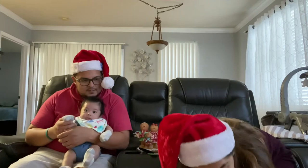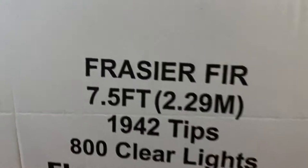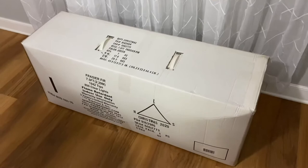And then the Christmas tree is behind here. It's right behind our couch. The Christmas tree. As you can see, it's 7.5 feet. Let's go! I'm so excited to put it up. We gotta put it here. Diyan namin ilalagay ang aming Christmas tree. Tara, buksan na natin.